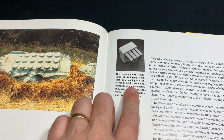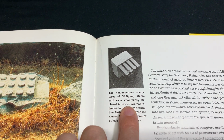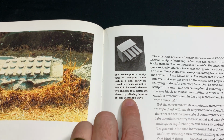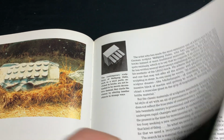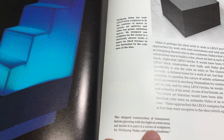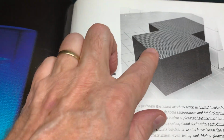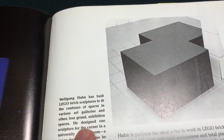So it's ancient Greek. The contemporary sculptures of Wolfgang Hahn, such as the stool partly enclosed in bricks, are not intended to be merely decorative. Instead, they startle the viewer by altering familiar objects in strange ways. I like this one, and I believe they put a TV set inside. The stepped construction of transparent bricks glowing with the light of a television set. Yes. Trans dark blue, all 1x2s. Always like that. This guy is just a bunch of black bricks, and it's in a bathroom somewhere, or a washroom somewhere.